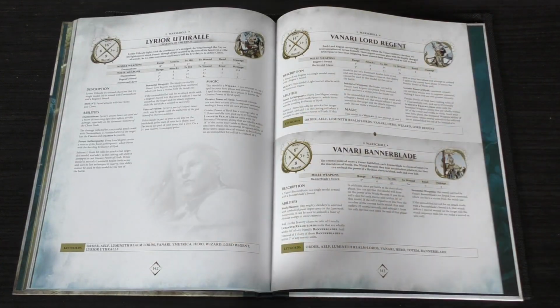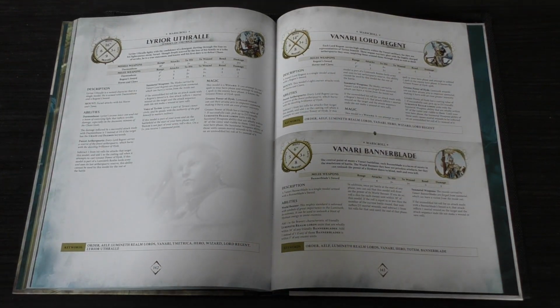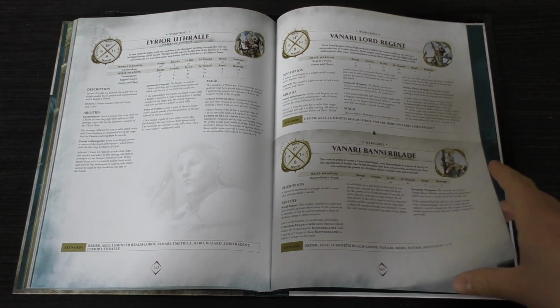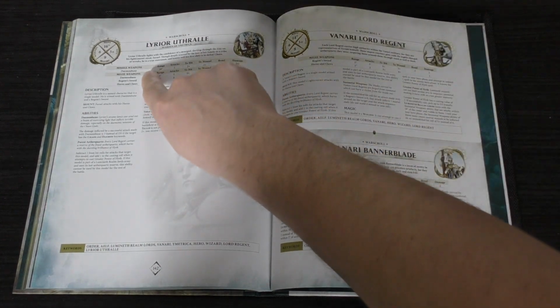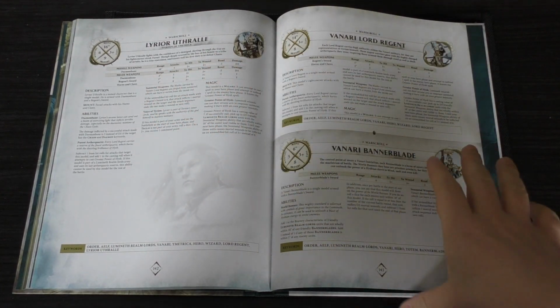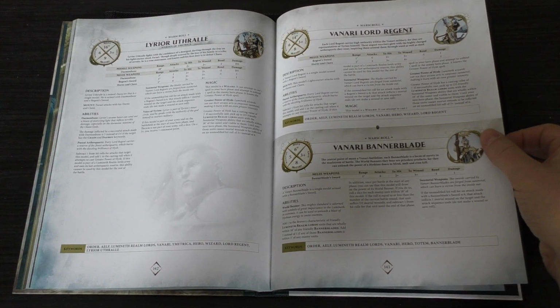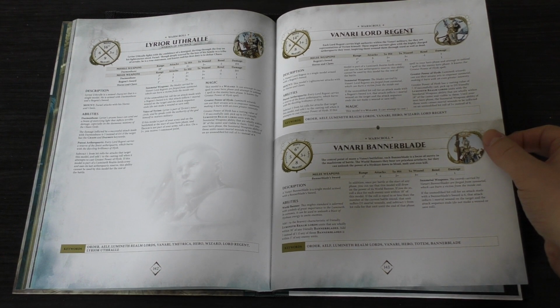And here we go. Here are the new War Scrolls for the brand new units. Straight away, you've got the Lyrior Uthral Warden of Metrica. 16-inch movement there, nice 3+ save, 6 wounds. The Demon Bane missile weapon is an 18-inch, 2 to hit, 2 to wound, -2 to rend, and a damage of D3. Very, very nice there.